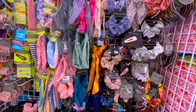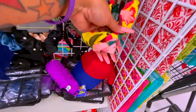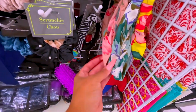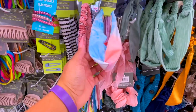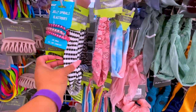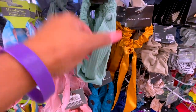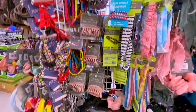On the other side of the display were more headbands to choose from. I was so overwhelmed, I decided to only pick up a few because I have so many in my stash collection at home. But for those who have little girls or just want hair scrunchies, ties, and headbands for themselves, check out the Dollar Tree. They got some new ones in for this season and I'm loving them. Even the corduroy ones or those where you can attach your mask onto the headband are also available.